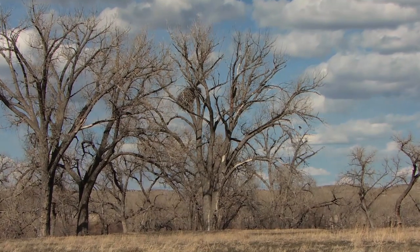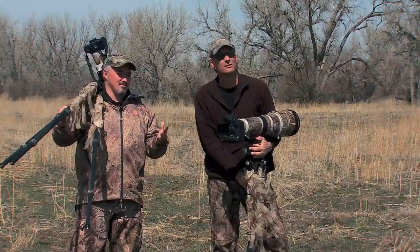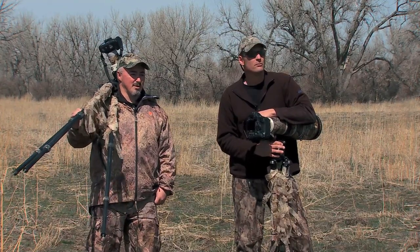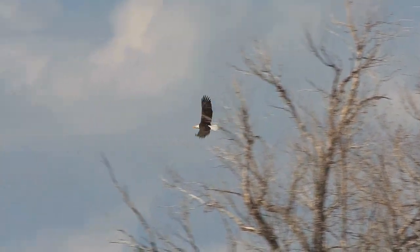This is the eagle nest I was telling you about. I've been watching it for a few years, and this time of year they'll probably be bringing some nesting material back. We may get some passing shots. A lot of waterfowl, so they may be on the hunt as well if we get lucky. Yeah, I can hear geese and ducks on the river right over here.